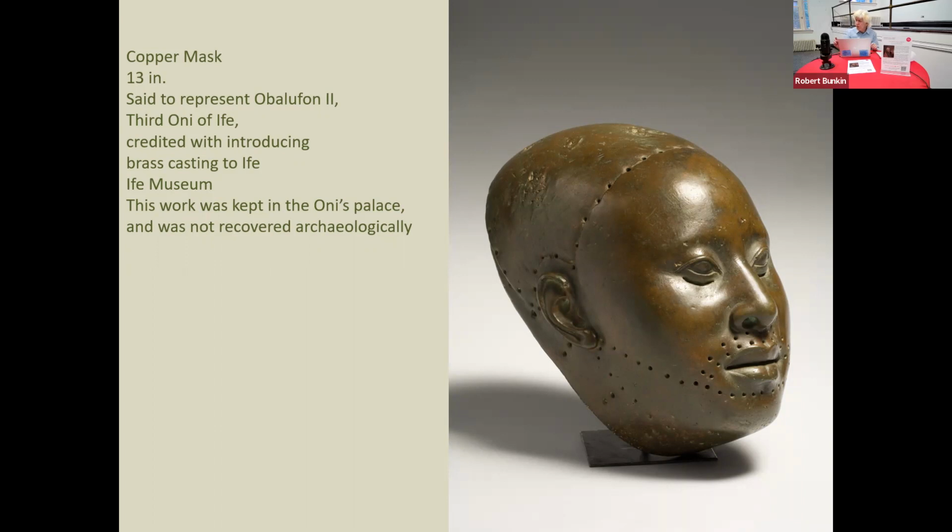The other thing that's interesting about it is it does have a series of holes on the side, which could have been used to tie it or to hold it in place to a larger costume. So that's another. Yeah, well, it's going to be hot under that mask no matter what you do.